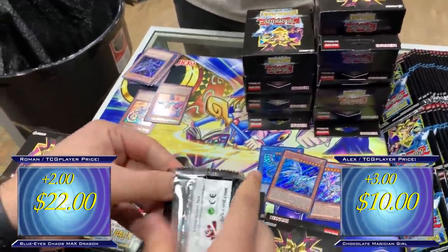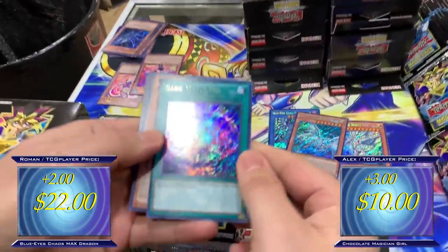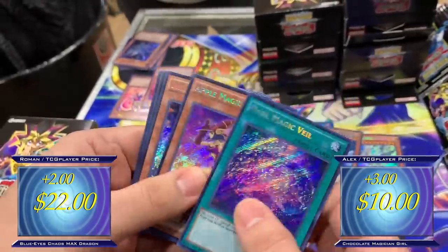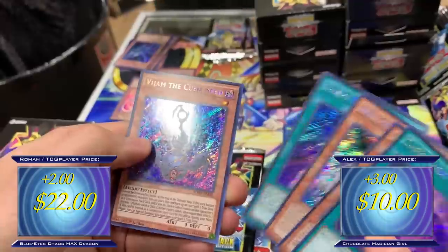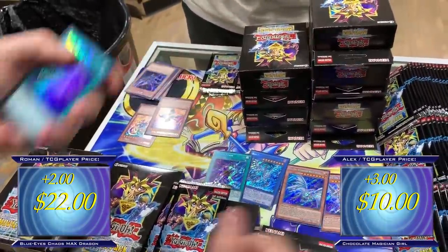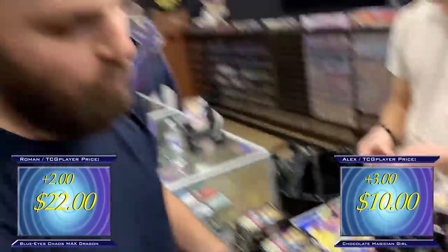Now it's time to speed up a little bit. Dude, I'm getting all the Magician Girls, you're getting all the Dragons. What's up with that? That's because it's KAIBA. KAIBA! Dark Magic Veil, Apple, Indoor Doom, Chaos Form. And so, we got a Chaos Form to go with our Chaos Max. Nice. So the most alternatives I've actually seen in a booster box is four.